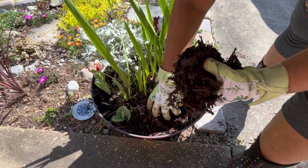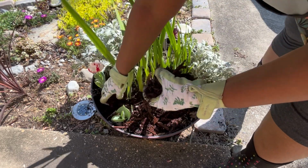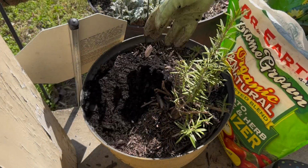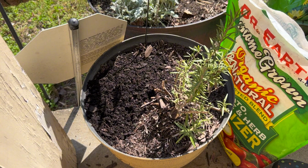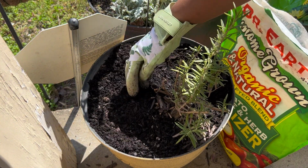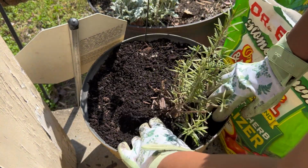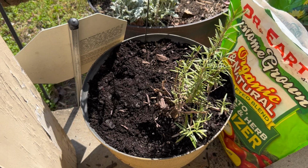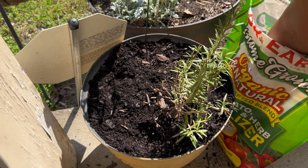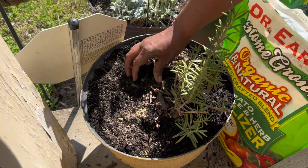Again, just topping off with some nice fresh soil, a little bit of granular fertilizer sprinkled in, and topping it off with some mulch. And this pot right here is my rosemary plant. This is so satisfying when these pots are all refreshed and ready for the new season.